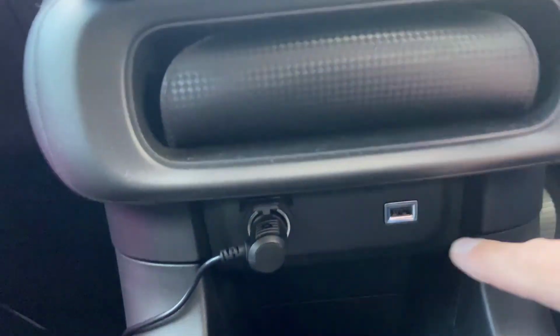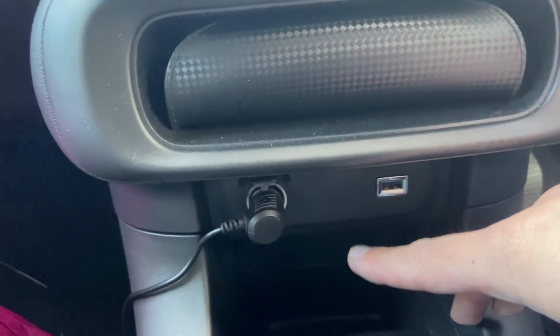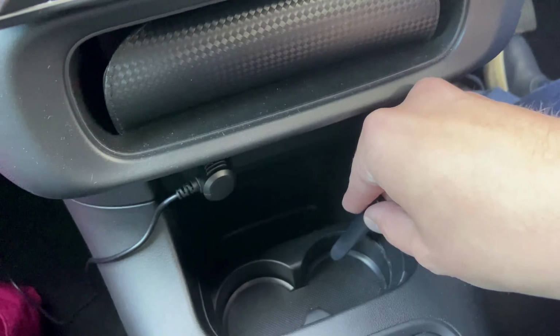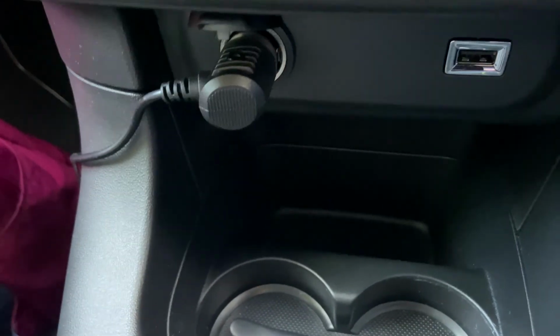And then down below that we've got a USB charger, a 12 volt power outlet that currently is powering the dash cam. And then down here we've got very small cup holders, so you can maybe hold small cans of juice, something like that. And there's a little area in front of that again that you can maybe put coins or other little bits.